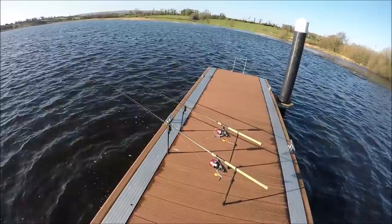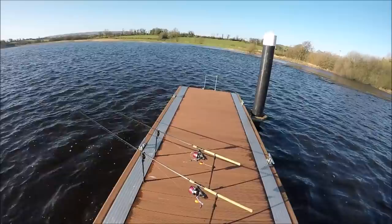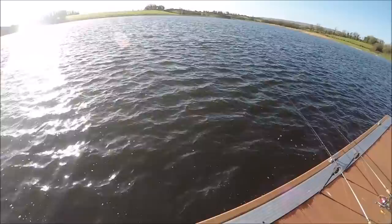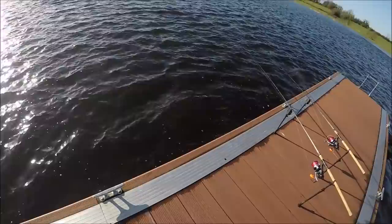But let's get a cup of coffee on the go and we'll see what we can do today. Like I said, it's going to be a cracking day. It's going to be like 9 or 10 degrees, so it should be good. I'm not fishing by myself today, I'm escorted, so there's a few of us, which is good.